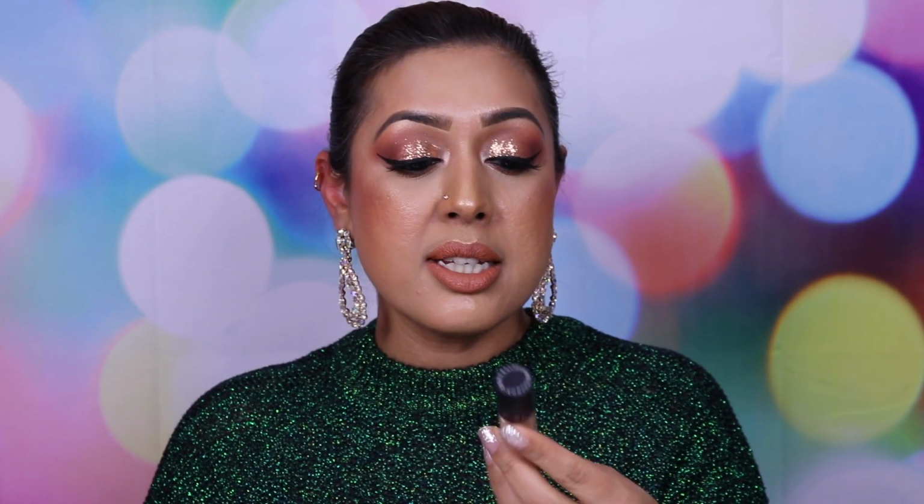The first one is the Dose of Colors Meet Your Hue Concealer. My shade is in medium tan 20. Love it. 10 out of 10. I have not reviewed it. I probably won't, just because I can't bother now. It's not new. But if you guys remember, I have the foundation of this, which I have reviewed, the Meet Your Hue foundation. And I gave that a 10 out of 10. It's a holy grail. And as a result of that, this is also a holy grail concealer.